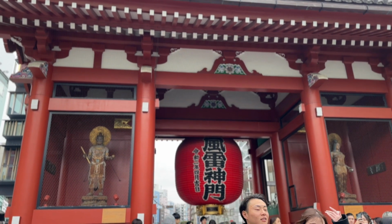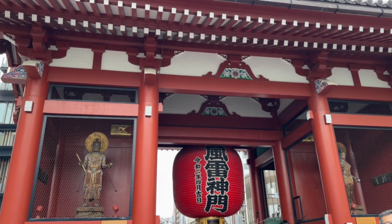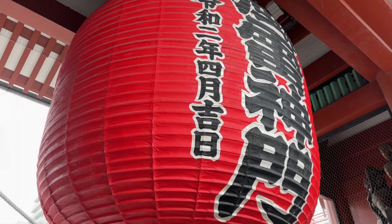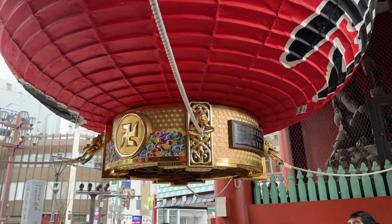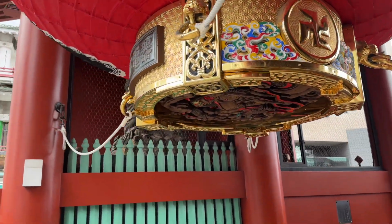Because we had Kura at the Asakusa location, we were just a few minutes walk from the Kaminarimon gate. And my apologies if I butchered that. This was a super populated, super touristy area, but it was still really cool to see.